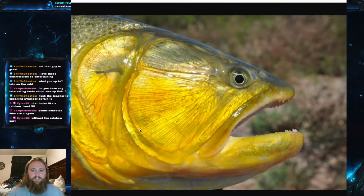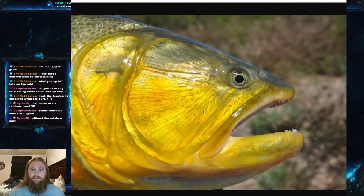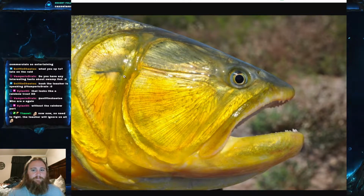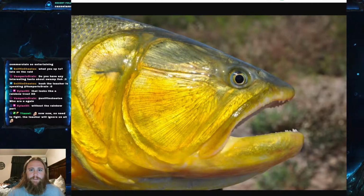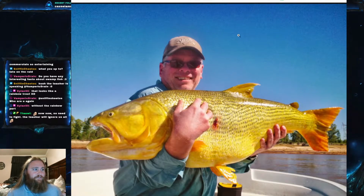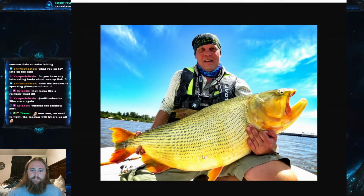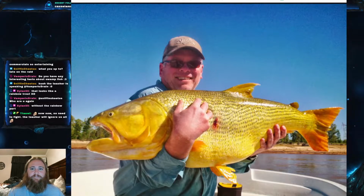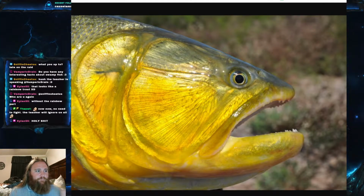As you can imagine, the Dorado gets its name from El Dorado, the city of gold legend, things like that. The Dorado gets its name from its golden color. I mean, it's very striking, and this picture right here doesn't do it justice. However, these pictures do give it justice. Big fish. It gets significantly larger than people think, but it's got that real deep golden color.